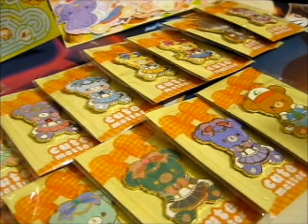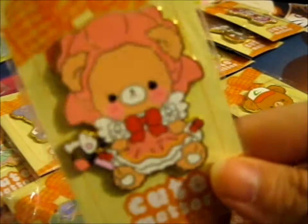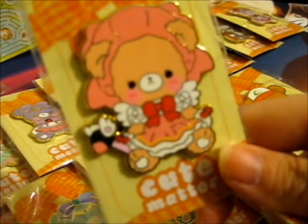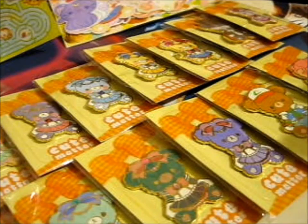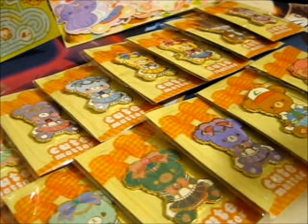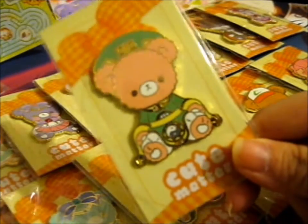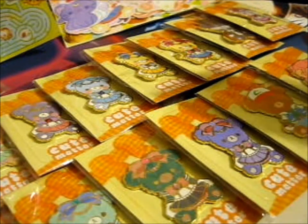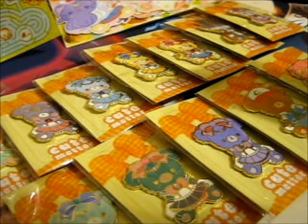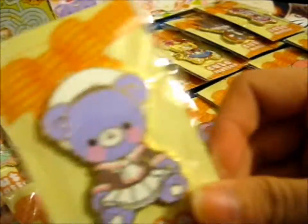Cardcaptors Sakura, anime. Obviously, that was Sailor Moon. Obviously, Ash was Pokemon, and Cardcaptors Sakura, which is the Sakura with the cloud sealing wand version there. She didn't make the other wand versions. But then we have the other main male character, which is Li Syaoran. No gems on these ones, though. And here is her best friend, Tomoyo.